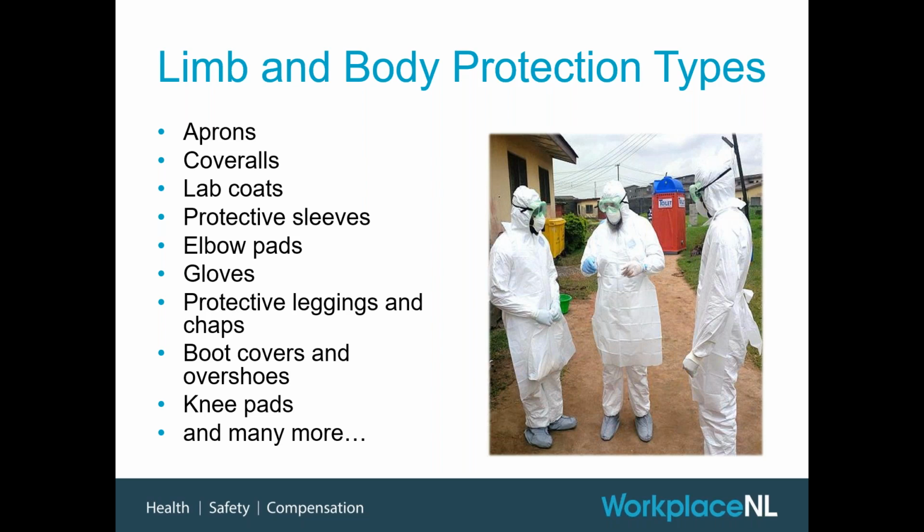We could be talking about any type of protection from aprons to coveralls to, if you're working in a lab, a lab coat, protective sleeves, elbow pads, gloves. If you're working with, say, chainsaws, for example, it could be wearing protective chaps. It could be having boot covers or overshoes. It could be knee pads even, based on the type of work you're performing. There's so many more examples. It could be having lead-lined clothing or certain garments for radiation protection.